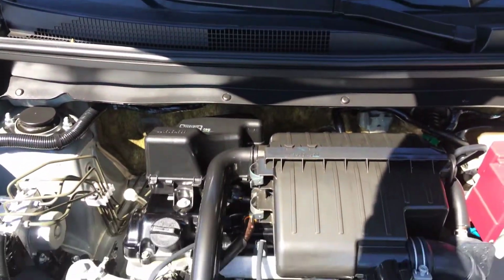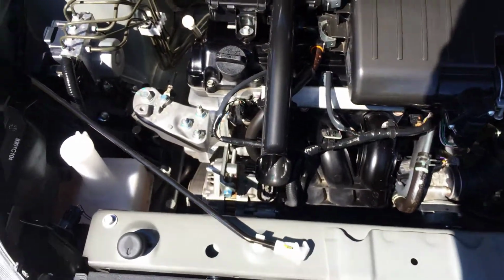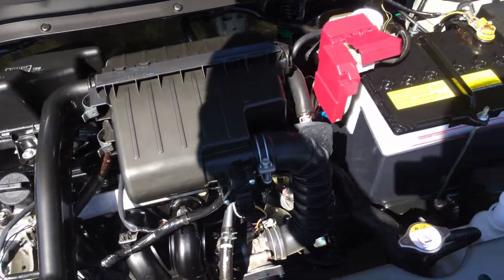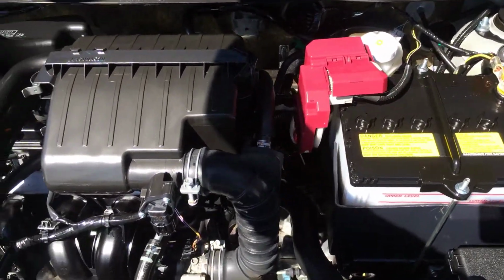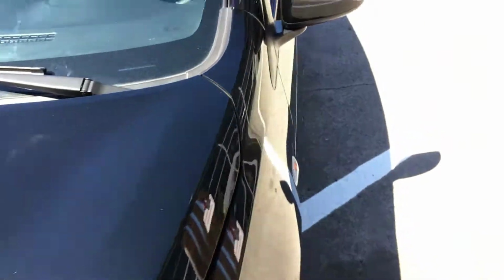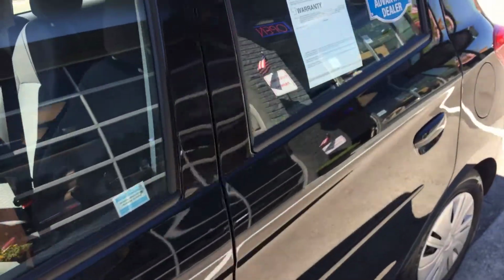All right, guys. Now, I do say this in my videos all the time. I am far from mechanically inclined, but I like to get this in here the best I can for you. Chances are, if you're looking at this one, you're probably looking at some others. But all of our vehicles, they do get plugged in, diagnosed, safety inspected. All of our vehicles, they come with warranty.